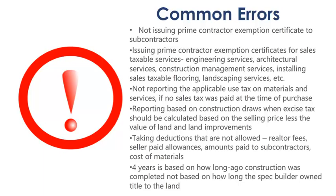Taking deductions that are not allowed, such as realtor fees, seller paid allowances, amounts paid to subcontractors, cost of materials, etc. And the 4-year period is based on how long ago construction was completed, not based on how long the spec builder owned title to the land.